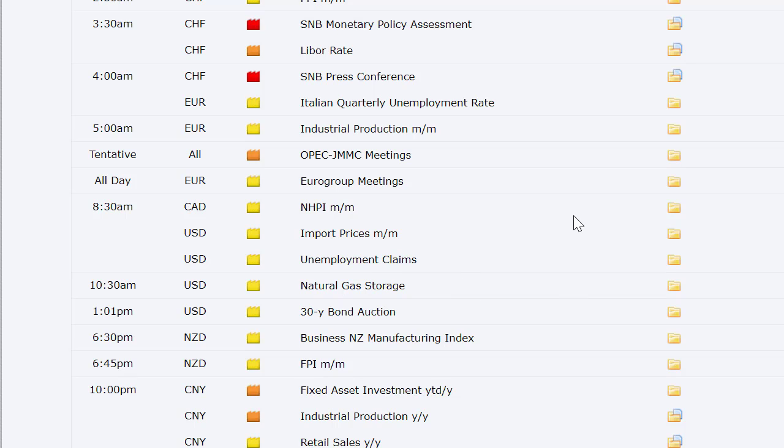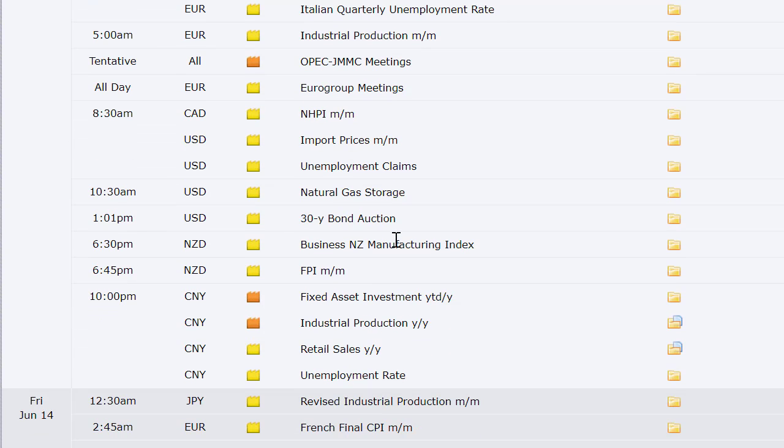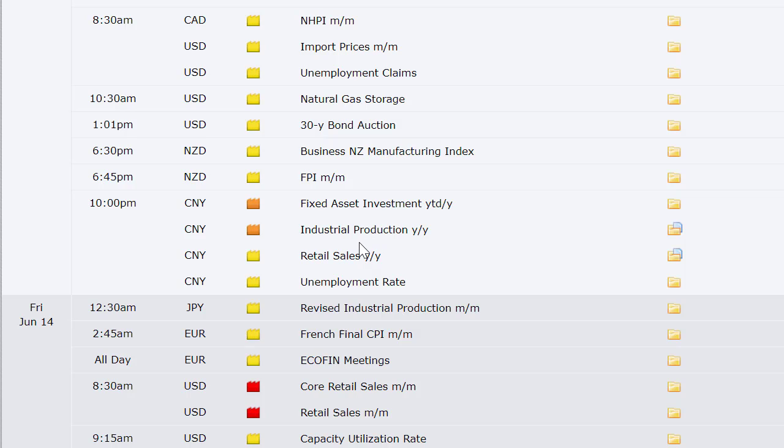Canada's got their NHPI number, import-export prices here in the U.S. at 8:30 a.m. along with the weekly initial and continuing jobless claims numbers. Natty gas at 10:30, 30-year bond auction at 1 p.m. New Zealand business manufacturing index, FPI out of New Zealand. Fixed asset investment out of China along with industrial production, retail sales, and the unemployment rate out of China.